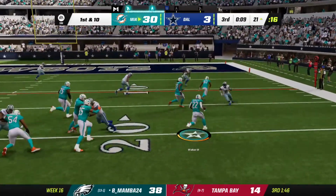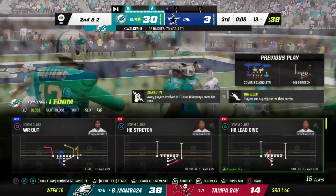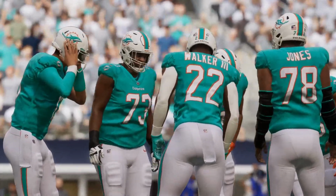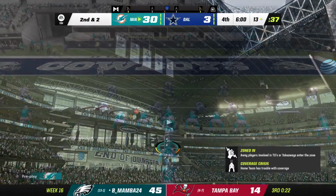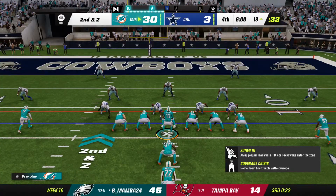To the right side, this is Walker. This will be stopped about 2 yards shy of the marker. 8-yard gain, 2nd and 2. A good run there on first down, and it'll leave them with a 2nd and 2. Back now in Arlington. A lot of folks starting to make their way to the parking lot. Their guys trail big here to begin quarter number 4.